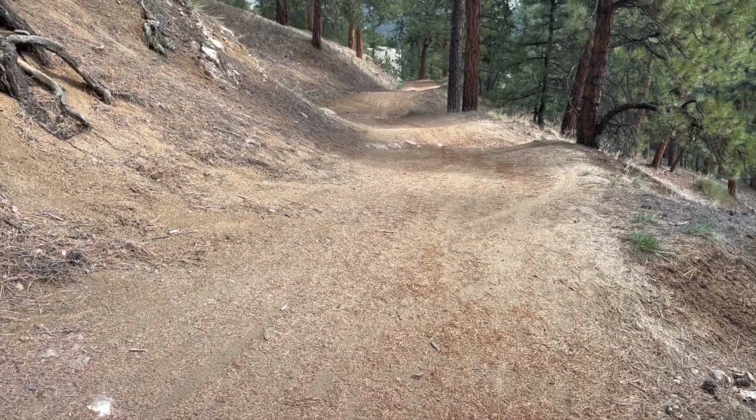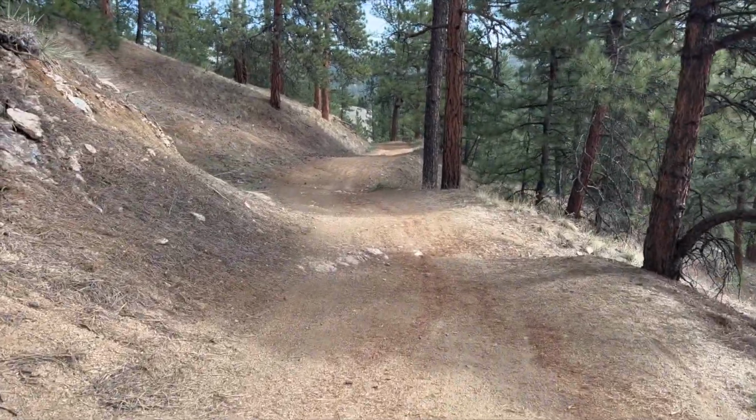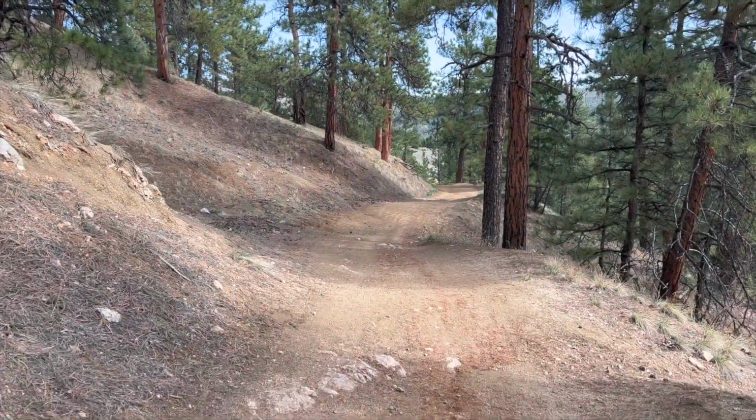You can definitely see why this is a good mountain biking trail. A lot of little bumps here, ups and downs. Spots to get some air, I guess.